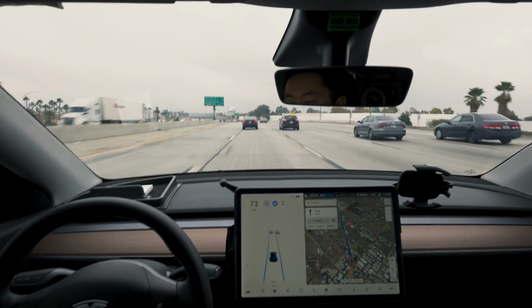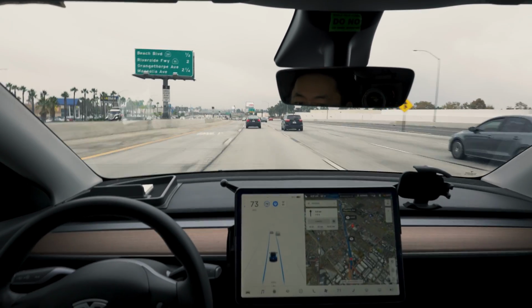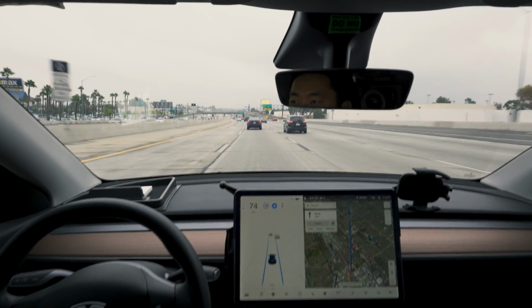Increasing speed now to 75 miles an hour, and hopefully there shouldn't be really any more traffic after this.